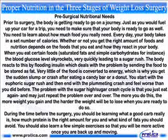Every day, your body takes in a set number of calories. Whether or not you get the right amount of foods and nutrition depends on the foods that you eat and how they react in your body. When you eat certain foods, saturated fats and simple carbohydrates for instance, the blood glucose level skyrockets, very quickly leading to a sugar rush. The body reacts to this by flooding insulin, which deals with the problem by sending the food to be stored as fat.